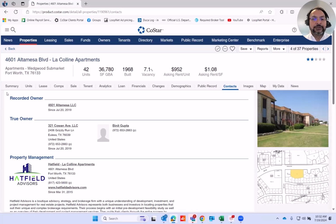Going back to Joseph's question, recorded owner, you can see that was the address, and then true owner, that's what it is under that company. But Binit Gupta is the person who's going to sign on all those checks. As long as I see, when we were running a profile previously, there were a couple of properties that Binit had sold. So if that's the case, you can go back and run it. If he was in a selling mode, if you remember, we had a group that was buying few properties, and this name showed up on the seller side. So he may be looking to sell.